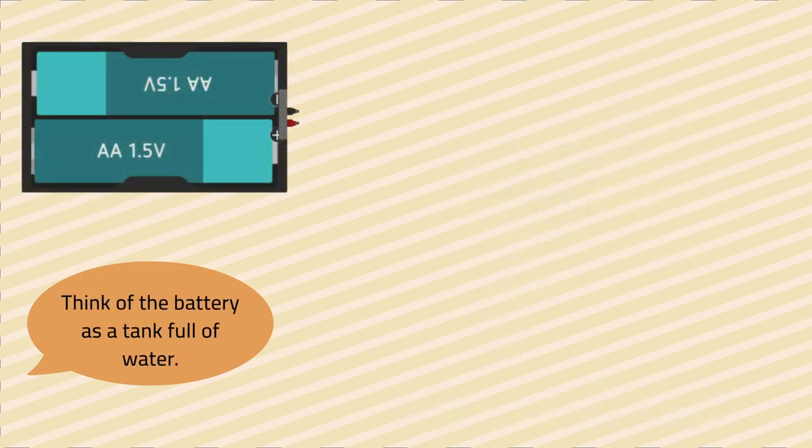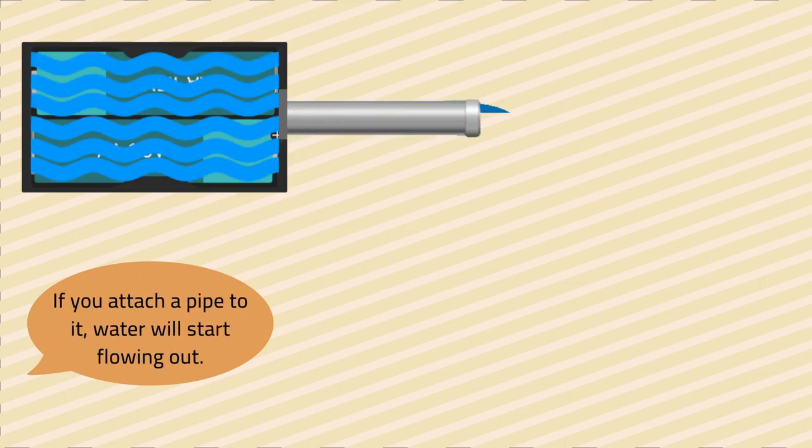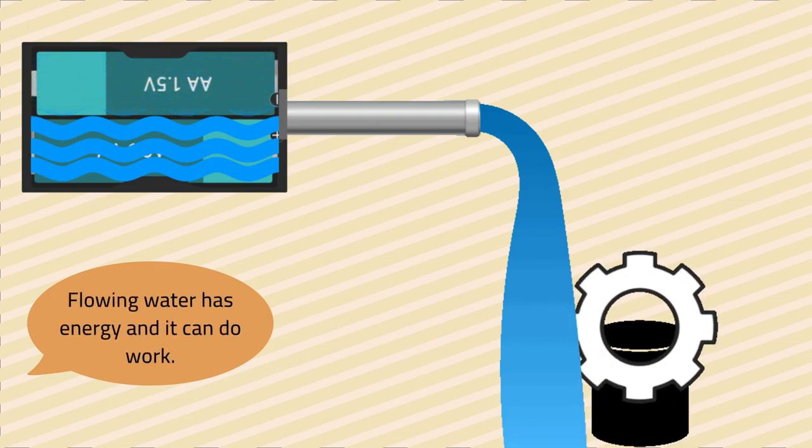Think of the battery as a tank full of water. If you attach a pipe to it, water will start flowing out. Flowing water has energy, and it can do work.